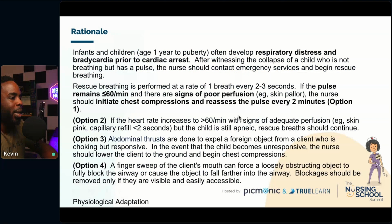And the answer is option number 1, or A, chest compressions. Infants and children ages 1 to puberty often develop respiratory distress and bradycardia prior to cardiac arrest. After witnessing the collapse of a child who is not breathing but has a pulse, the nurse should contact emergency services and begin rescue breathing. Rescue breathing is performed at a rate of one breath every 2 to 3 seconds. If the pulse remains equal to or less than 60, that is a sign of poor perfusion, which is why the baby is pale. The nurse should initiate chest compressions and reassess every 2 minutes.